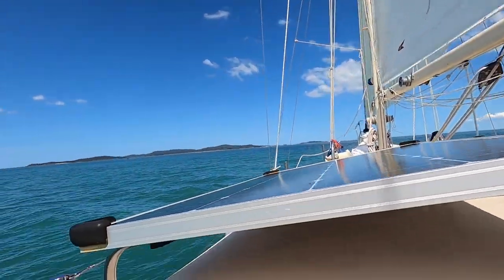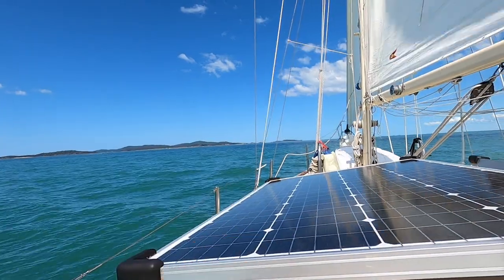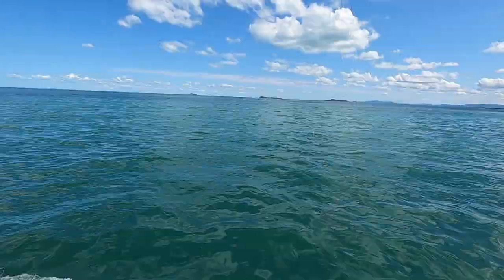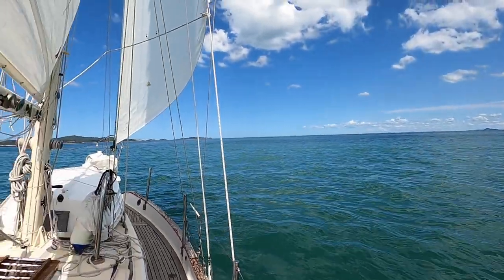Hopefully the northerly will kick in soon, and all we're going to do is go over there to the anchorage and get a good night's rest for tomorrow. And they're here, the northerlies have arrived.